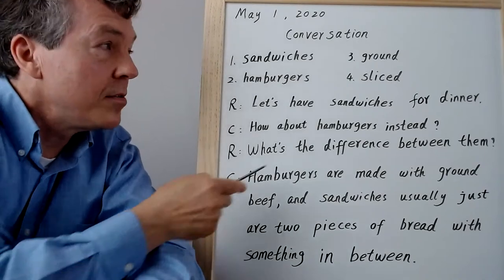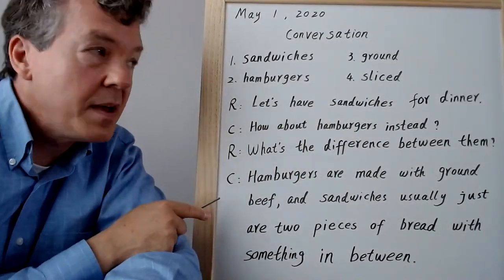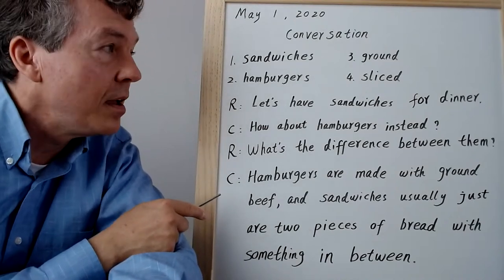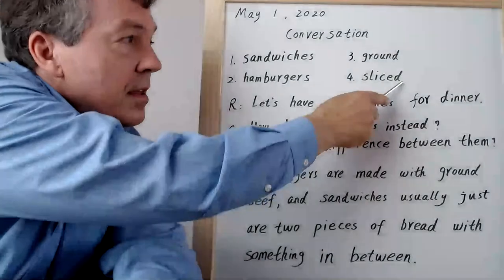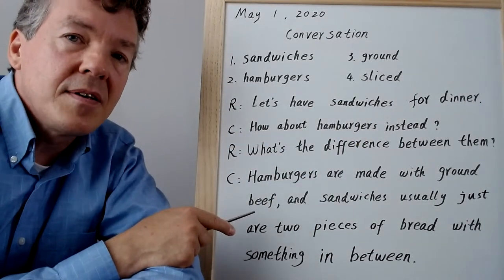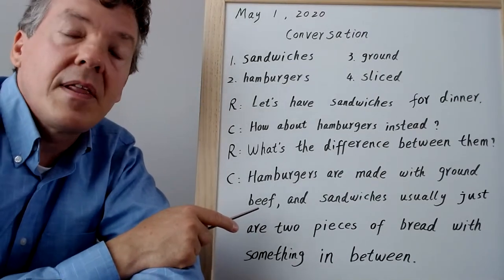Sliced. So the D is almost acting, it sounds like a T. Sliced meats. You do want to pronounce the D as a T. It's sliced. The sound is a T. Not sliced with a D, it's sliced with a T.